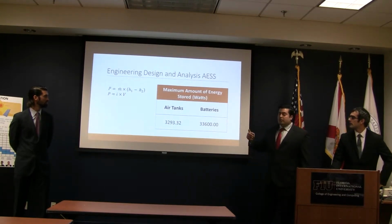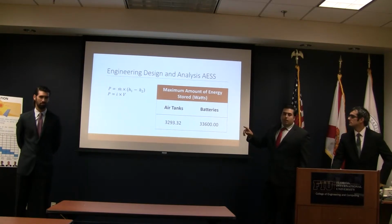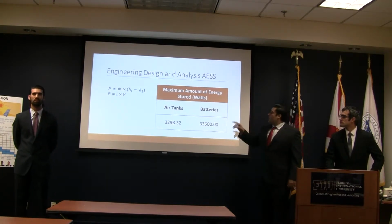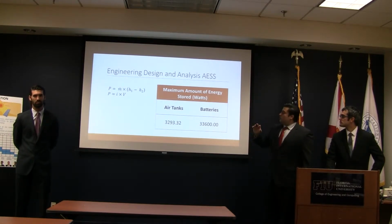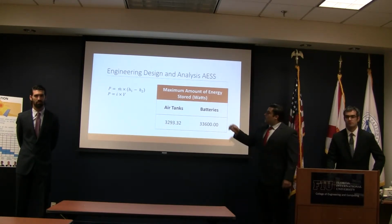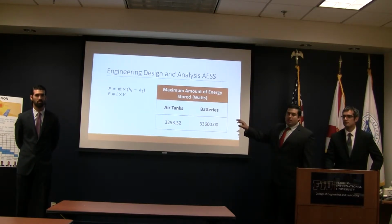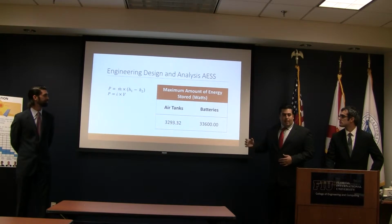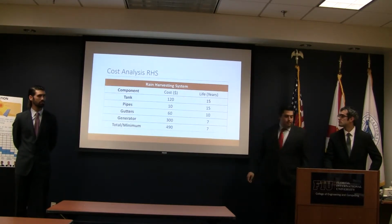Using the 2 previous tables and these 2 equations, we were able to calculate the amount of energy that we can store in both the battery banks and our alternative system. We have to mention that these calculations were assuming that only one air tank was installed on our system. But that capacity can increase significantly if we install more than one tank.